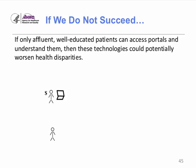If we don't succeed in reaching the patients in the greatest need, and if it turns out that only relatively well-educated patients with access to portals can actually understand them and apply that information, we could be seeing a worsening of health disparities. So the person at the top with a little dollar sign at the computer is someone who's relatively well off. They access their information, they're able to apply it, and their health indicators go up over time. But potentially the person on the bottom who has neither resources nor education could potentially flatten out or even get worse over time. So that's the situation that I've been concerned about, and what I'd like to show here is some ways that we've been exploring for addressing these issues.